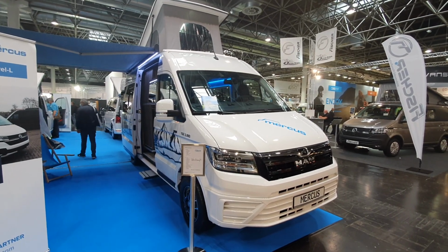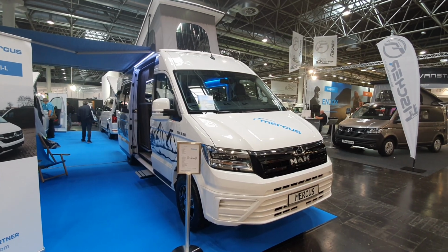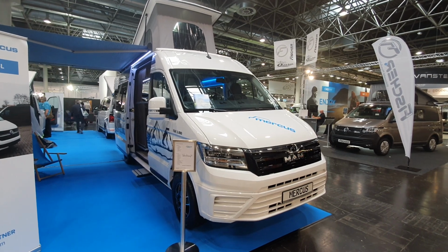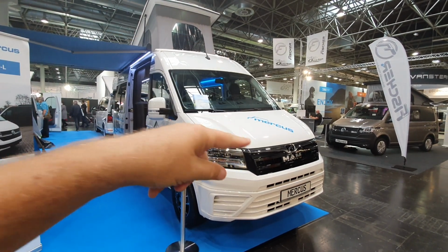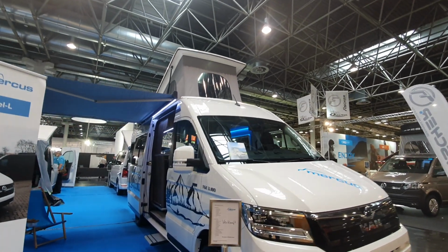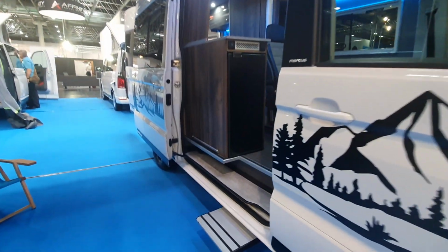This is Caravan Salon 2021. I have in front of me a camper van from the company Mercus, manufactured in Poland, just a German company. It's on a MAN, and let's have a look at the vehicle. It would cost something like 88,000 euros.